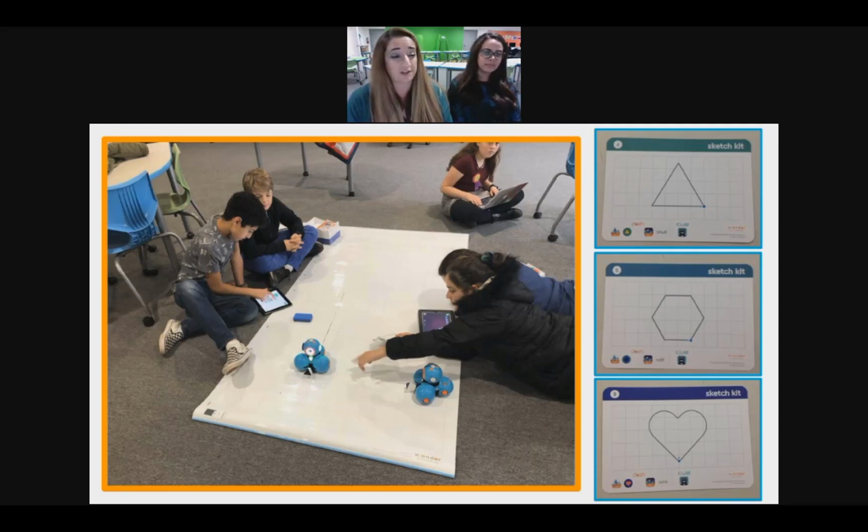They also, during the project, have to showcase their code along with photos and videos of their robots running the program in some type of presentation. This same type of project would be great for when the students are studying angles, perimeter, and area, and it can be used for younger grades as well.